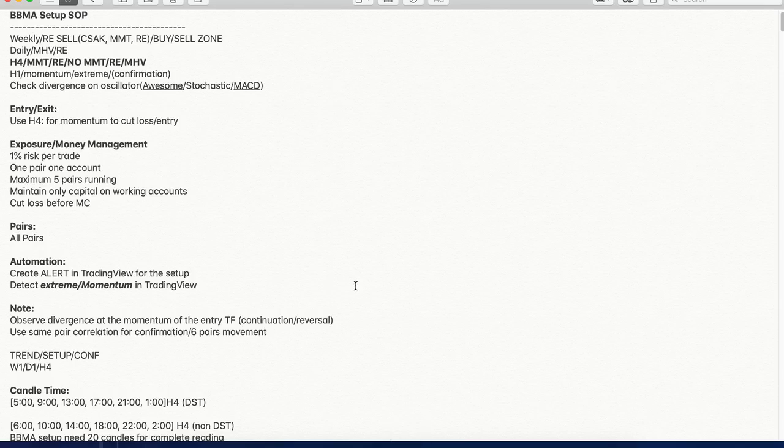First, we review our BBMA setup SOP. As usual, we take a weekly trade setup. We look for daily re-entry or MHV. In H4, we look for momentum re-entry or MHV for our entry. We can use H1 for early confirmation. It's usually the momentum. We use the divergence in oscillators such as Awesome, Stochastic or MACD, but this we seldom use unless we are very confused of the current trend. We use H4 for our entry and exit.